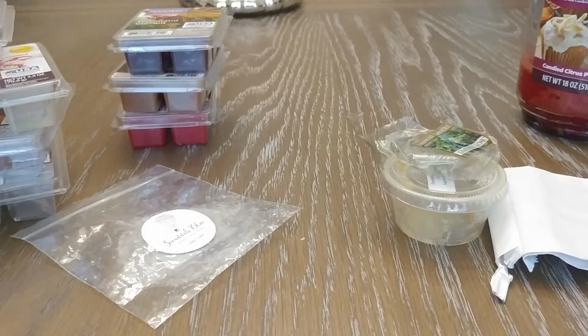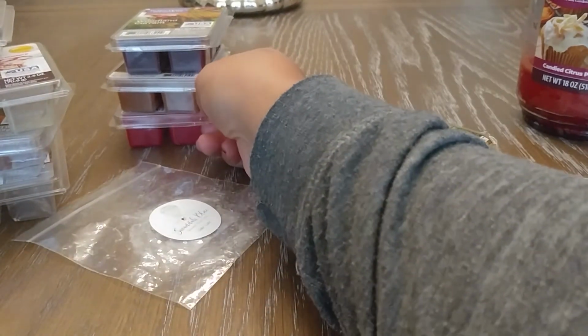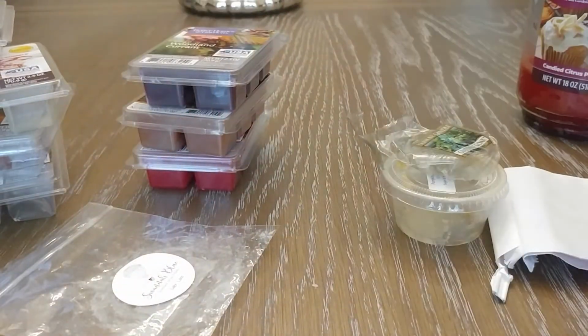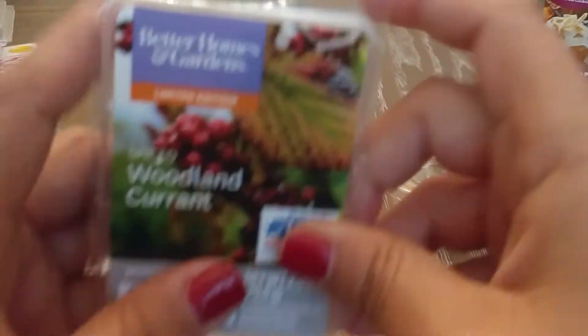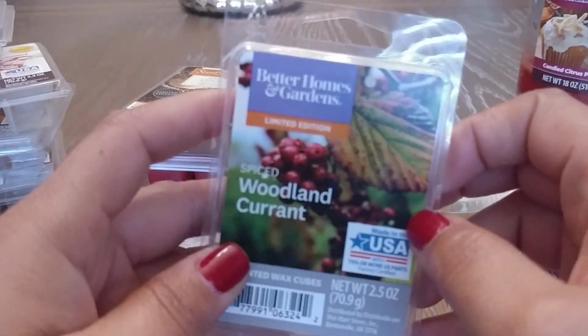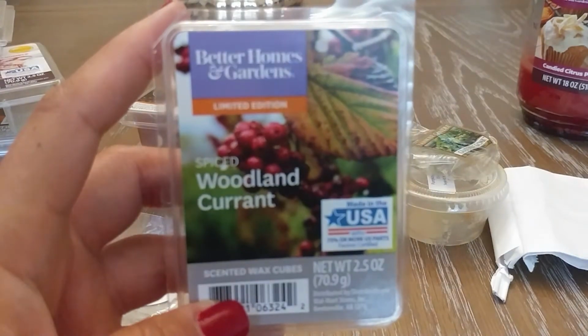Now, I have this stack here, which I'm going to show you first. These are scents that I tried melting and did not care for, and so I'm giving them to my mom and my sister. This first one here is Spiced Woodland Currant. Get it to hone in on that one there.